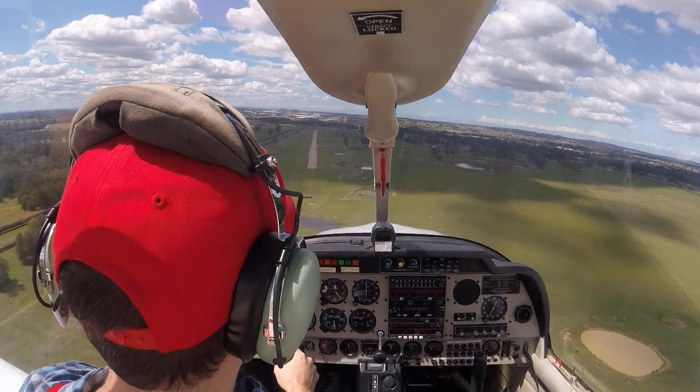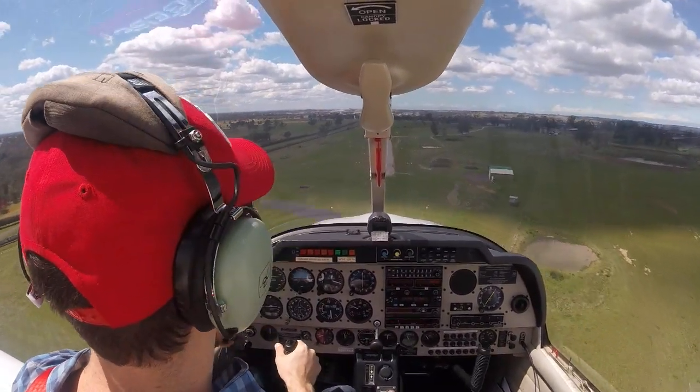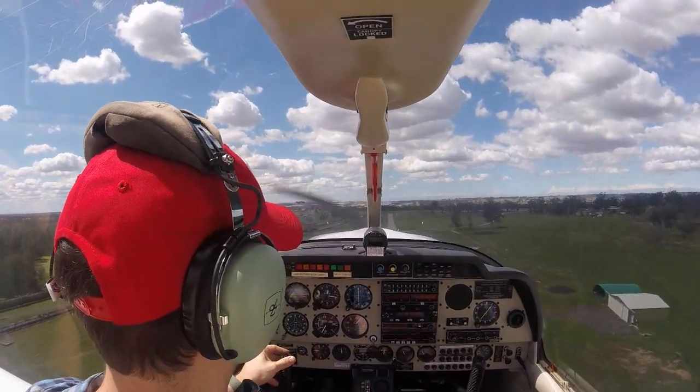Qantas 107, contact Brisbane Centre on 133.0. And on that one. 133.0, Qantas 107.